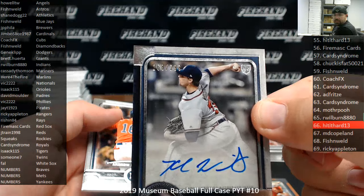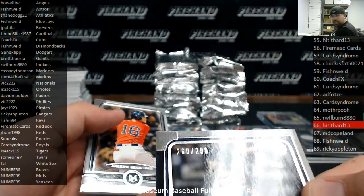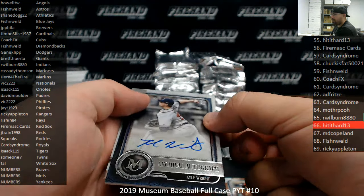That's a random number team. Let's see, 268 of 299. Spot number 68 going to Fish and Wild.